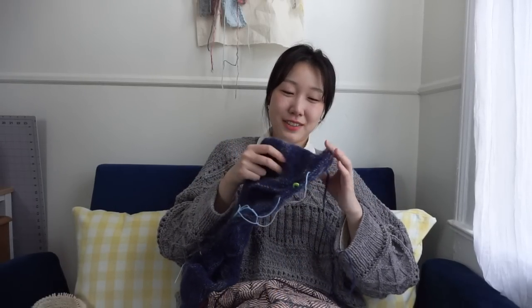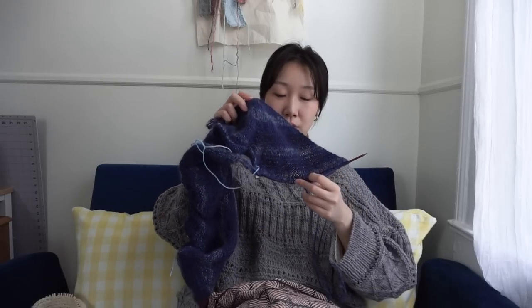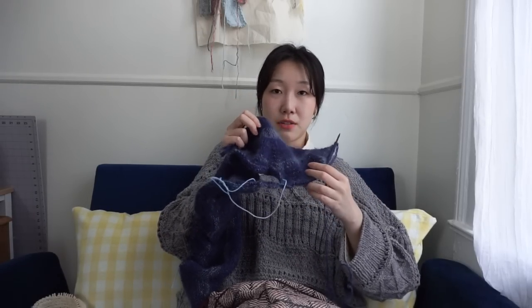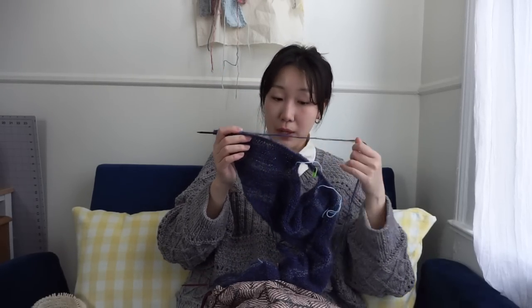And ice yarns. Two strands of ice yarns, a wool acrylic blend, held with Drops Kid Silk. And for these being very affordable fibers, I really like how it's coming out.